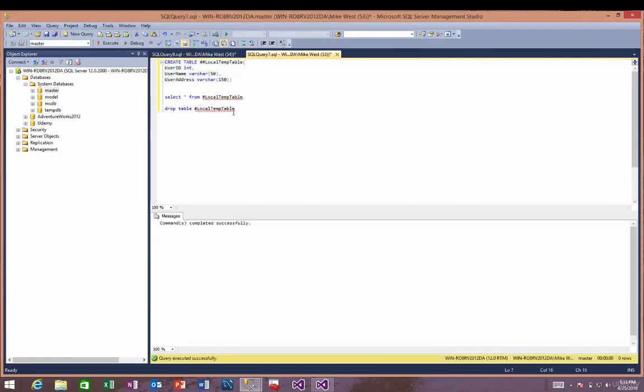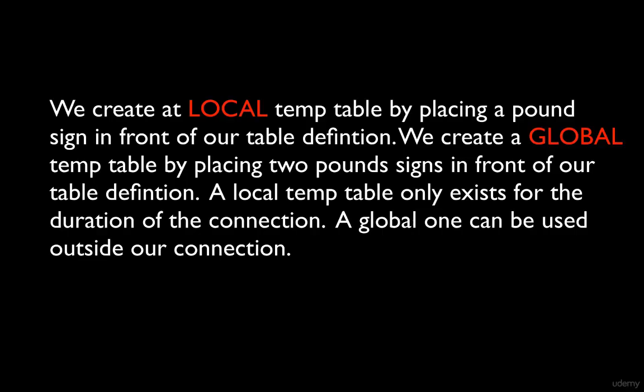All right, let's go on to wordsmithing our answer. Let's craft the answer we're going to use during the interview. We create a local temp table. Notice I put temp. We don't have to say temporary every time. We create a local temp table by placing a pound sign in front of our table definition. We create a global temp table by placing 2 pound signs in front of our table definition.